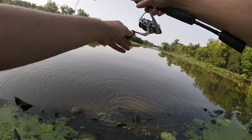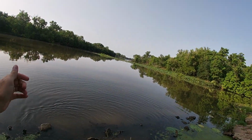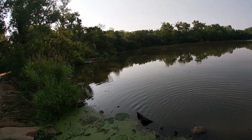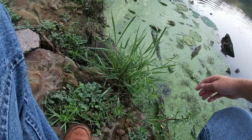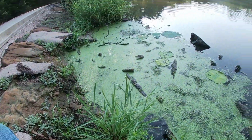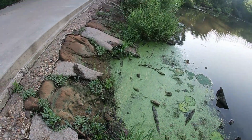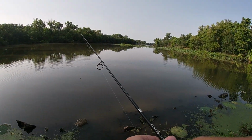Oh, and just like that, we got our first fish of the morning, and it's actually not the species... Oh, there he goes too. Let's see if we can get our hand on him. He's hanging out in the weeds here. Well, there he goes anyways. See if we can get another one. That's not the species I was anticipating catching first thing out here today.